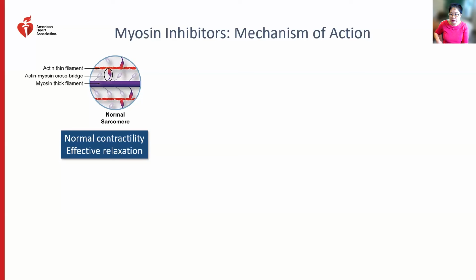So just to quickly review the physiology, you'll recall that normally there's very carefully regulated actin-myosin interaction through the chemomechanical cycle that leads to normal contractility and effective relaxation.